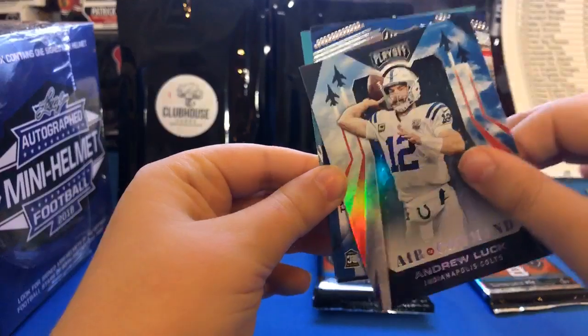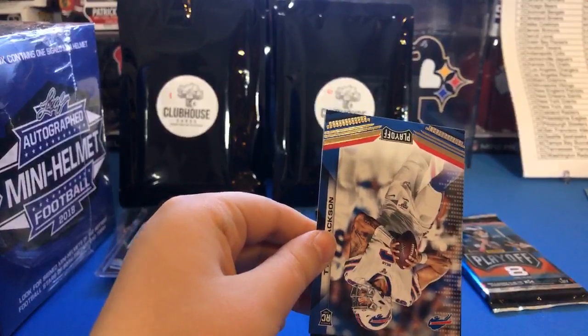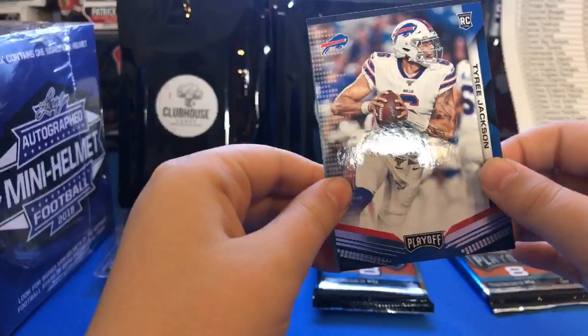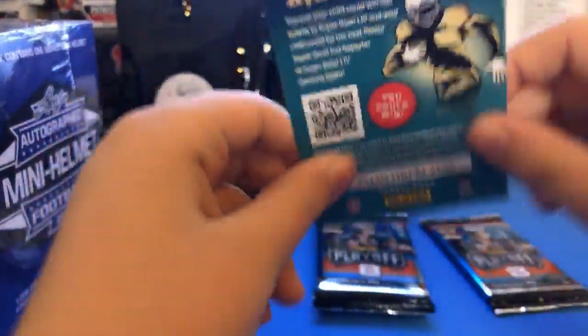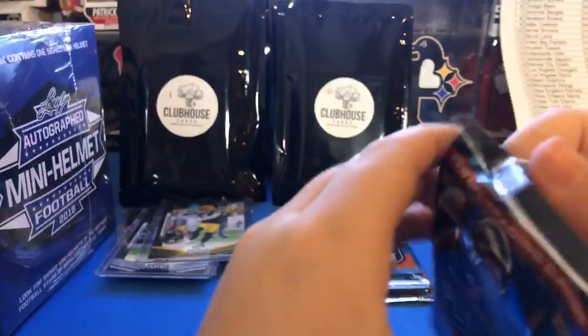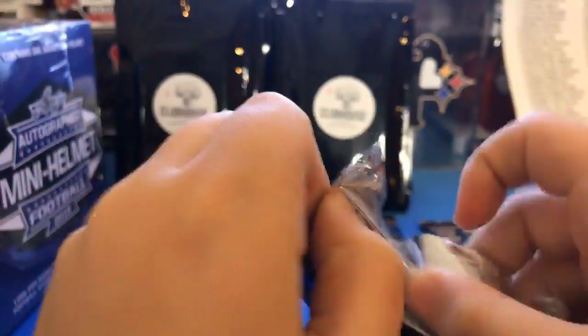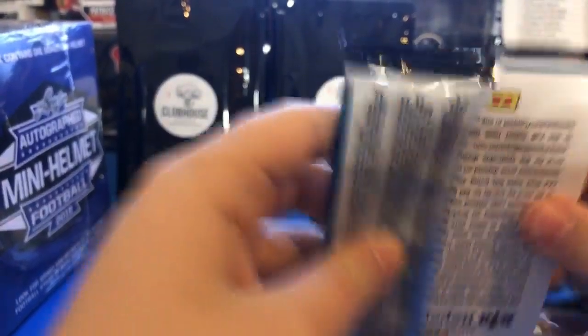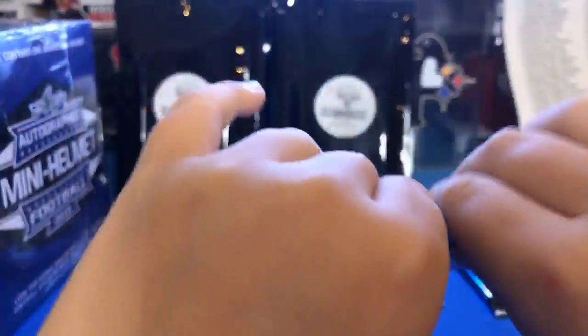Andrew Luck, rookie. I mean, not rookie, just air command. About to be like, what? Andrew Luck, that's like 1999. And Tyree Jackson. You know, Marshawn Lynch isn't even that old. All right, so two more autos. Let's see. He's like 27. This isn't an auto. You think? I think. Is not, just kidding. Doesn't look like it.